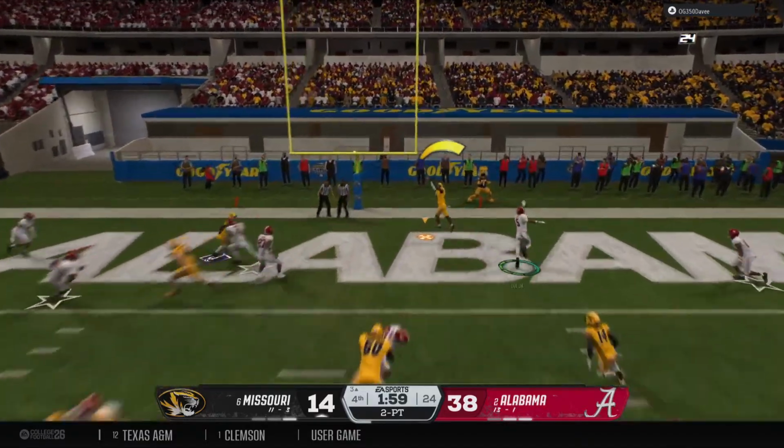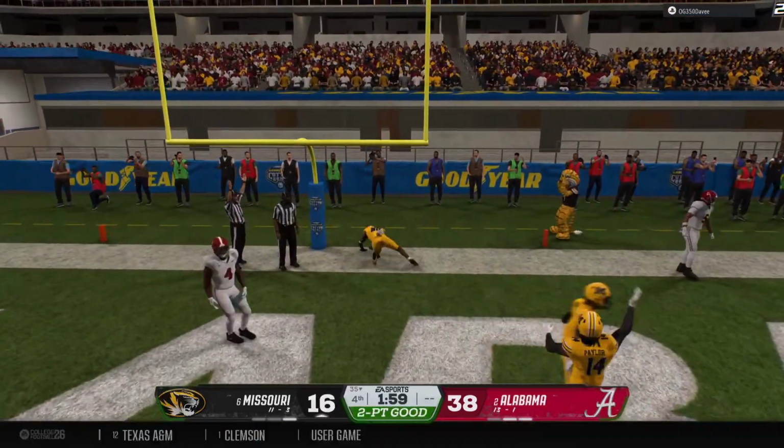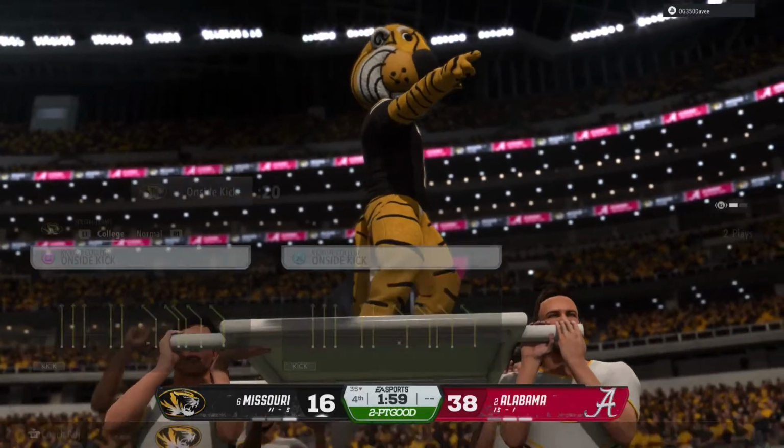From the shotgun, he's probing the secondary. And it's caught in the end zone for a 2-point conversion to cut into this lead.